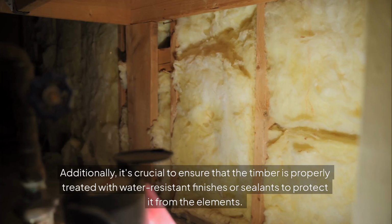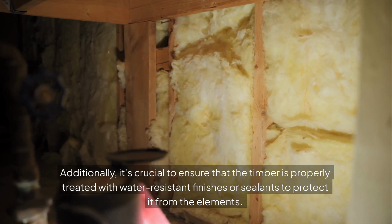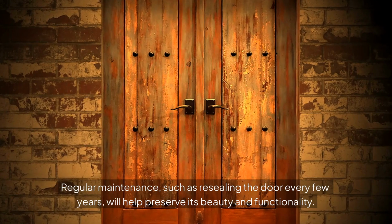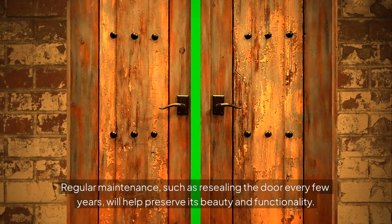Additionally, it's crucial to ensure that the timber is properly treated with water-resistant finishes or sealants to protect it from the elements. Regular maintenance, such as resealing the door every few years, will help preserve its beauty and functionality.